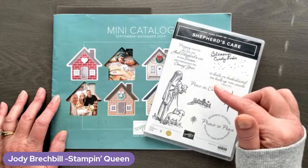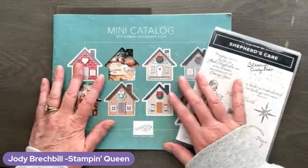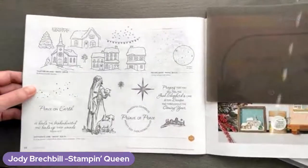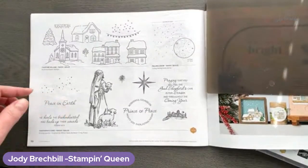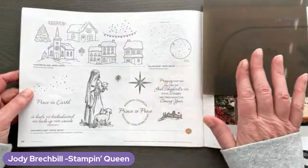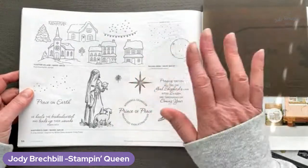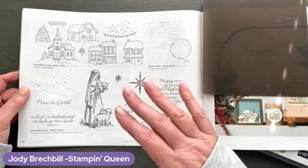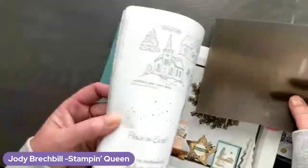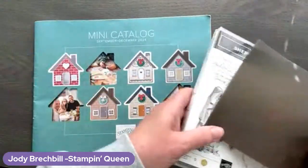And so this year it came out in the holiday catalog. So you can find it on page 56 in the Holiday Mini. And it is just a stamp set by itself. It does not have dies. It's not a suite. It doesn't have anything else to coordinate with it, but it is just a gorgeous standalone stamp set. And we have fallen in love with Shepherd's Care.